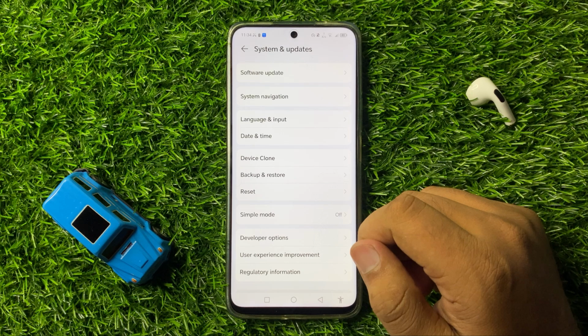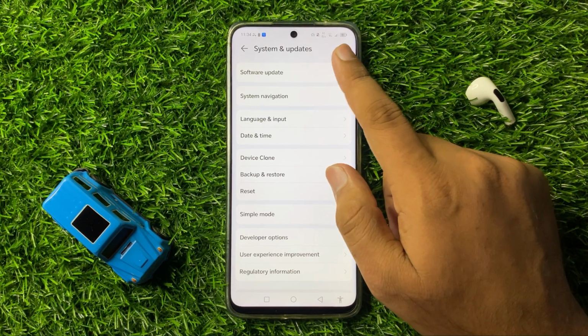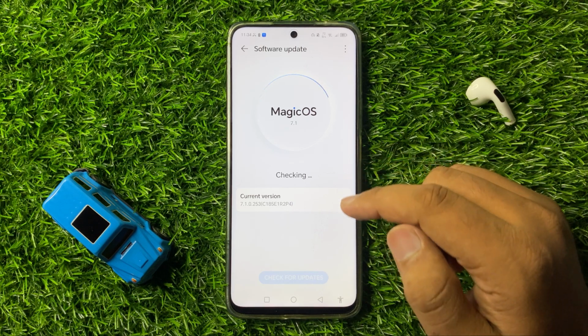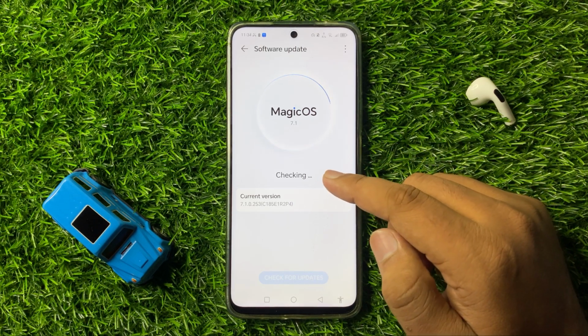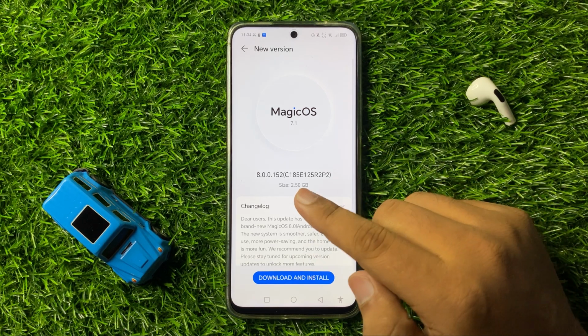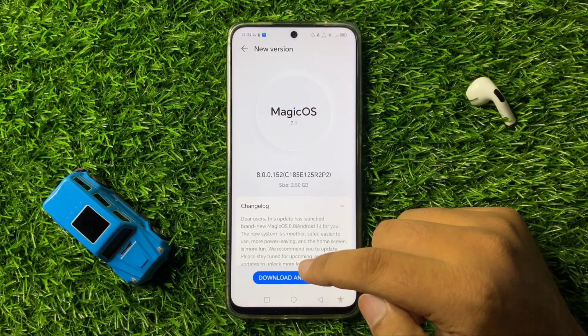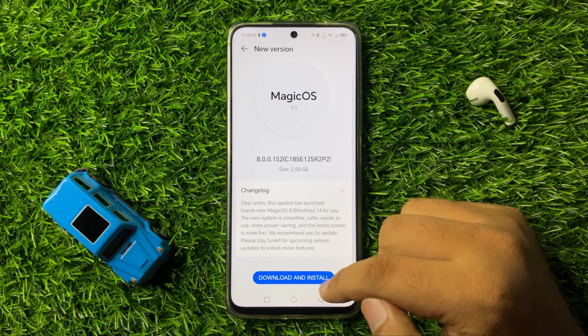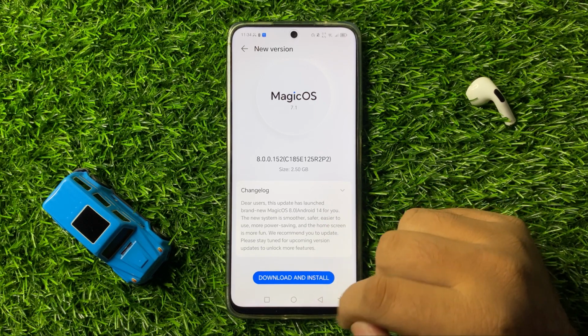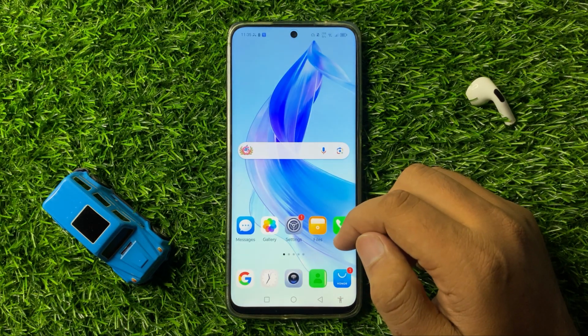Now in system and updates, tap on software update, and from here check if your phone's software is up to date or not. So if you have not updated the phone's software, then tap on download and install to update the software. And after updating the phone's software, the GPS issue will be fixed.